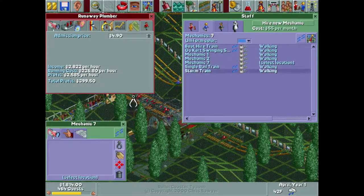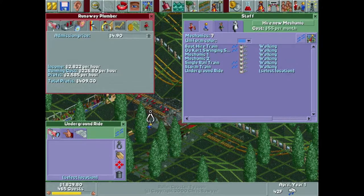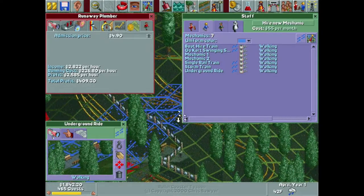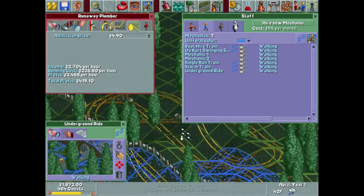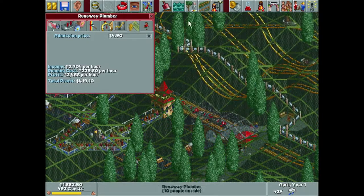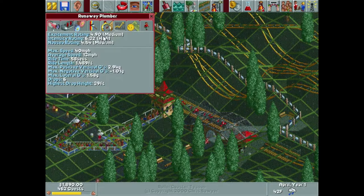However, we need a mechanic for this one. And this one will be Underground Ride. Again, because I plan on renaming some of these things. As much as I do like the Runaway Plumber name, I'm going to change it. And that should cover all of that, I believe. But yeah, so we're going to go ahead and go through our rides and update them. We updated the price, $4.90, that's good.